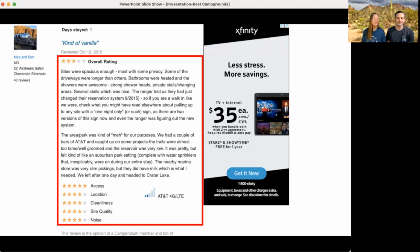These are not really things I think the park has a lot of control over. But if you are a challenge hiker and you want that right at your campsite, then you're probably going to agree with them that it was kind of vanilla. If you enjoy the nature walks around the campground and you're going to the national park for your more intensive hiking, then you're not going to have a problem with it. We actually decided to choose this campground based on our stay. So you just have to decide what's best for you.